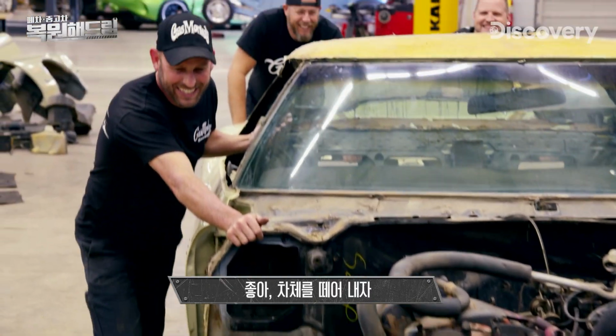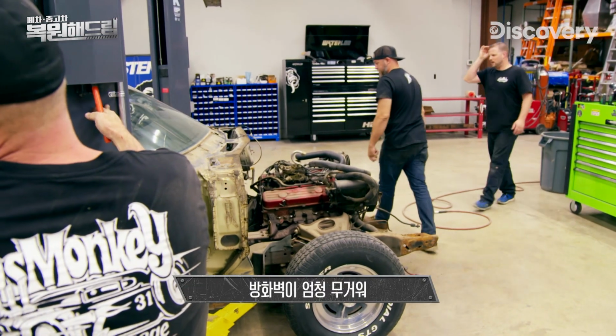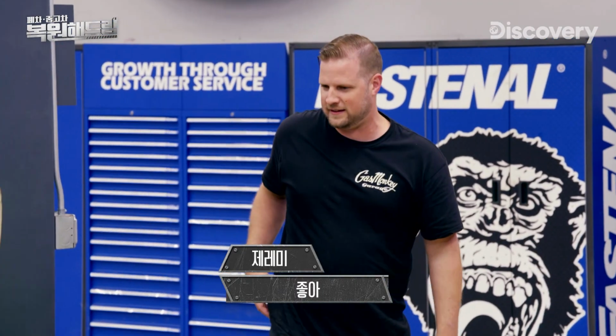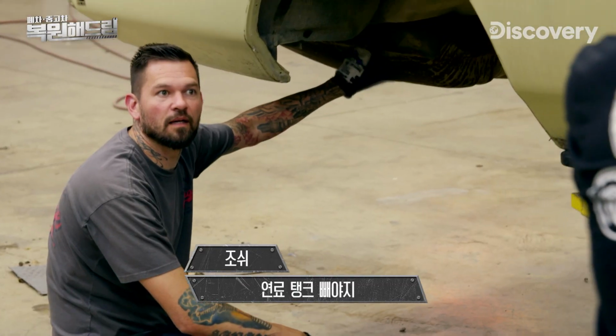All right, let's get the body off. This thing got so much lighter. It's all on the floor over there. Firewall's very heavy. I think we're home free. Yeah. That is how it's done. Watch your fingers. Good? Let's get the gas tank out.